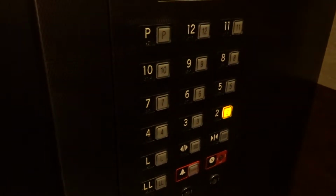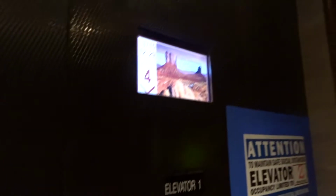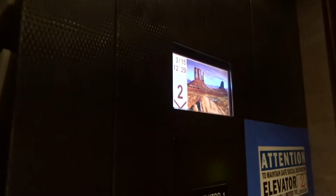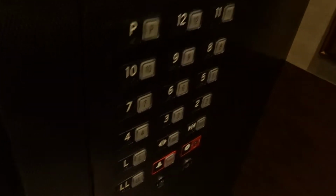Oh, wow. Whoa! Yeah. Thank you for pushing the second floor. Now that's cool. That's where the Otis logo used to be. Nice. I can't believe this is national. Yeah, it's national. That's so weird. They only did hydros. Second floor.